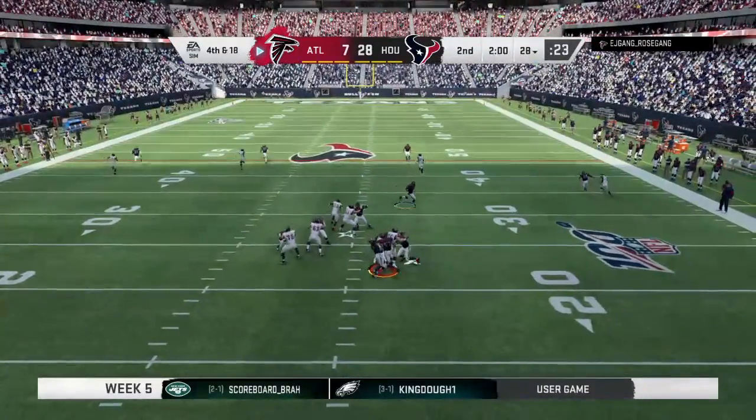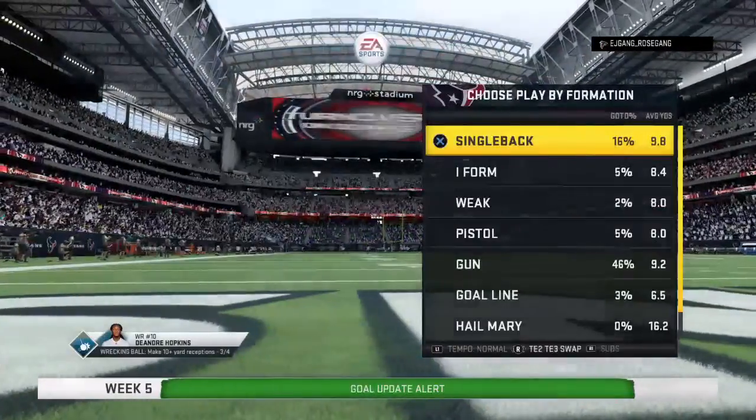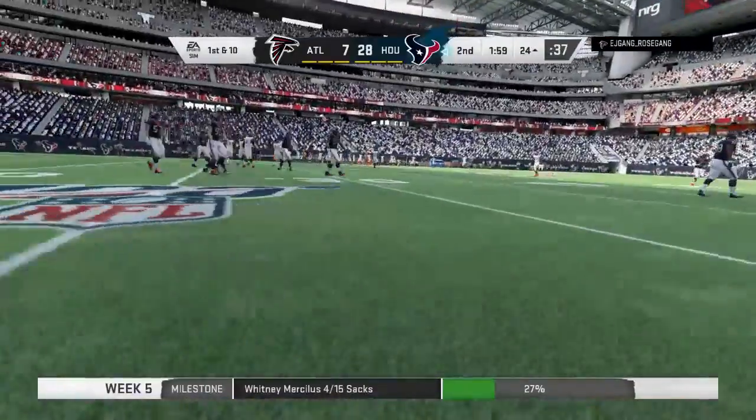They're indeed going. It's Kizer. Nowhere to escape, and he goes down. Second quarter action with 1:59 remaining.